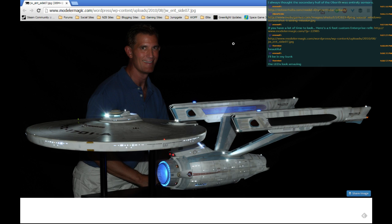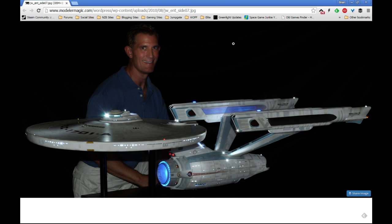That's like the centerpiece, I guess, or it's a coffee table. Like you put it in a glass box, and the box is the coffee table. That would not be a bad coffee table. The Galaxy class coffee table. Yeah, this could be a glass enclosed coffee table. This would definitely be somewhere prominent.